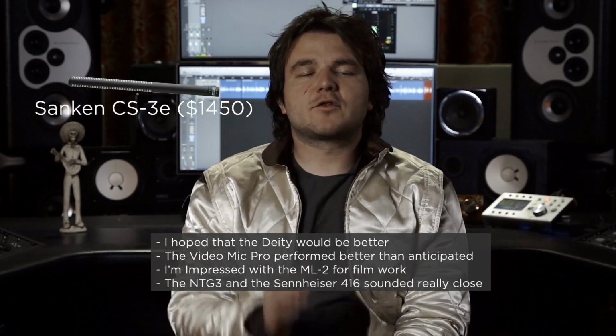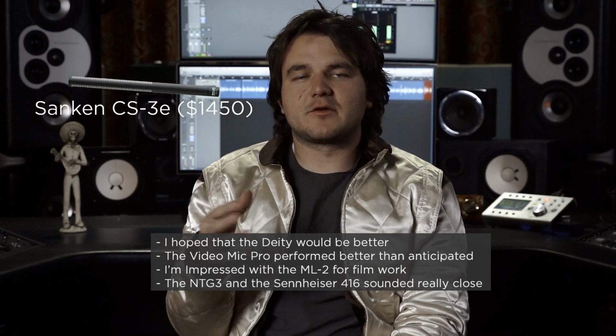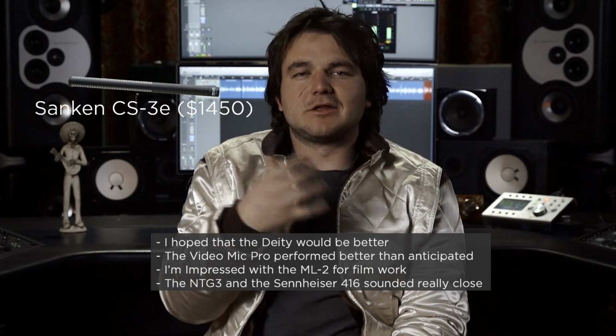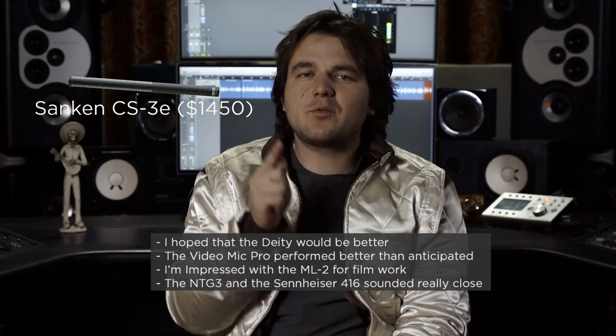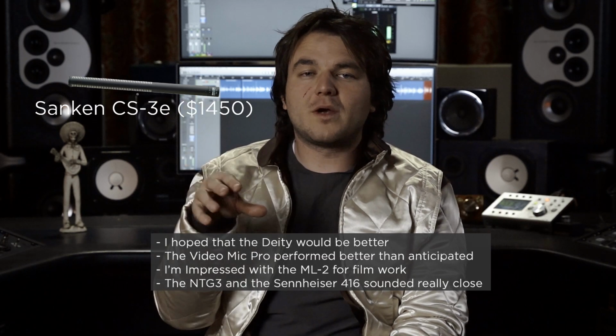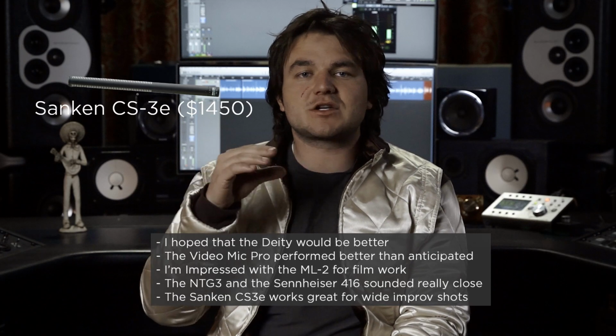For the Senken CS-3e, I was actually surprised hearing it next to all the other microphones, how much of that low-end pickup that it had, like the low-mid rumble and kind of muddiness. However, I would argue that this is what makes it such a great microphone for far away and improv type situations. The off-axis rejection is amazing.